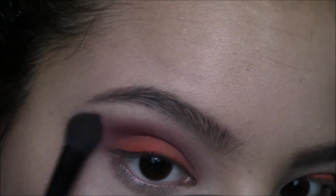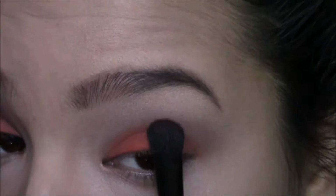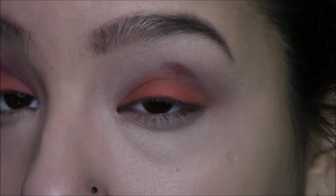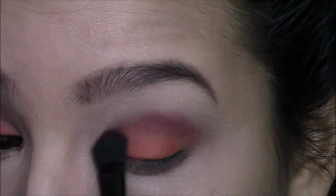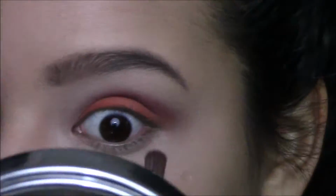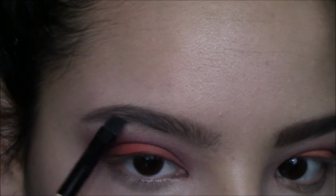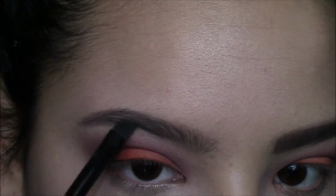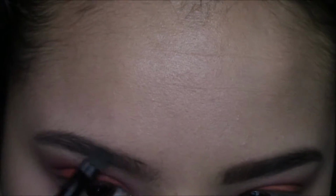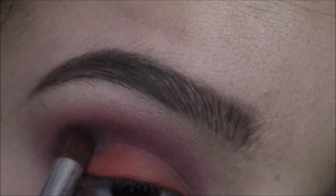It is a little bit time consuming, especially if you've got a lot of colors going on, but it ends up looking bomb as fuck. So yeah, there's me. See how I just kind of tap it a little bit? So put, blend, that's really the strategy here. Ooh girl, looking good. Oh, there I am going back in with a darker shade from the Mi Vida Loca palette onto my eyebrows, which I think came out pretty good.